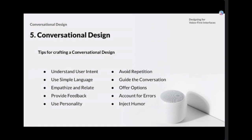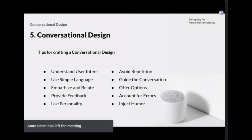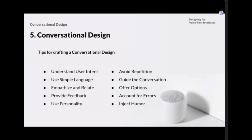What are the different tips that we can have when it comes to crafting conversational design? Number one, understand user intent. Anticipate what users might ask or say and design responses accordingly. We can also use simple language. We can opt for clear and concise language that matches the user's level of understanding. Another one is to empathize and relate. So we can craft responses that show empathy and connect with the users on a personal level.